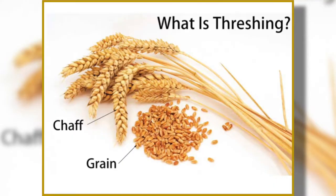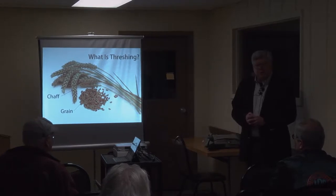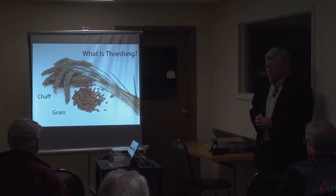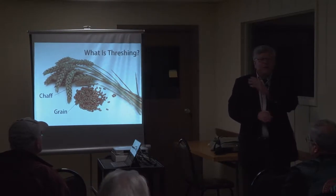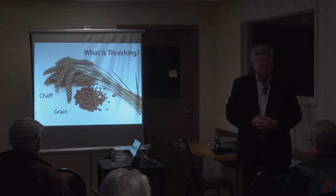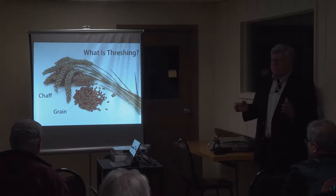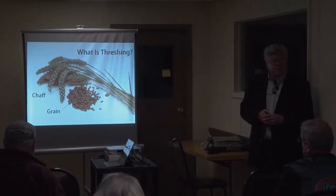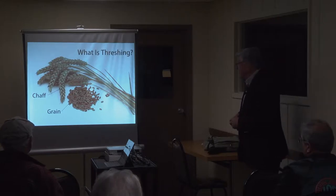So what is threshing? Well, threshing's been around since the beginning of civilization. It goes back to the pharaohs in ancient Egypt 5,000 years ago. If you ever see a picture of one of the pharaohs, they're always depicted holding a shepherd's crook and a flail. And the flail is what you use for threshing. And that, up until about 1830, was the only way you did threshing. So mechanizing that was kind of an important thing to do.